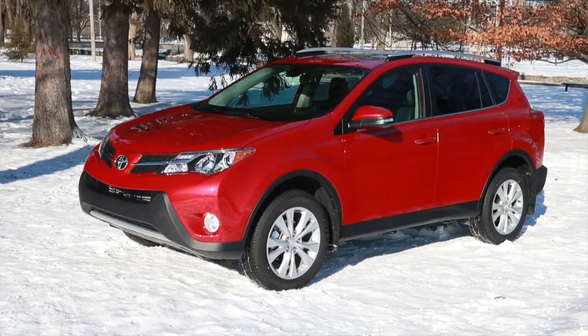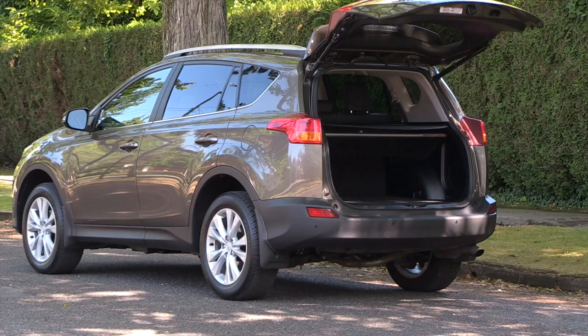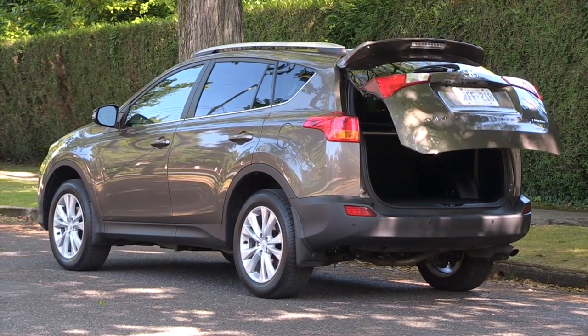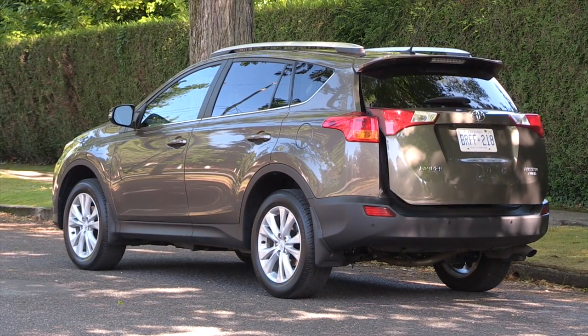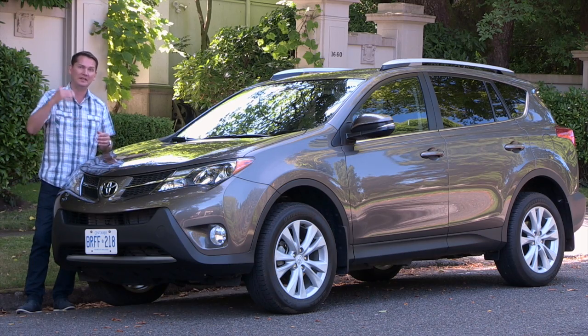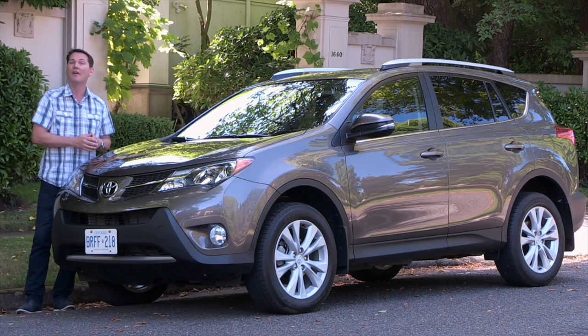Most people opt for all-wheel drive for Canadian winters. You've got great cargo access around the back, and they really fit the ticket. And now, because of technology, they're very fuel efficient. And the reason why the Toyota RAV4 has continued to be a sales leader is because of value.